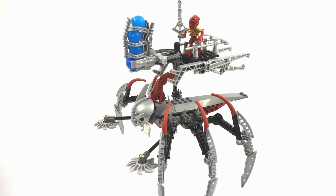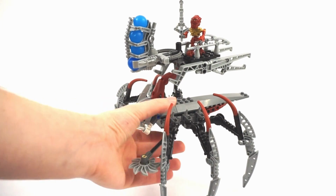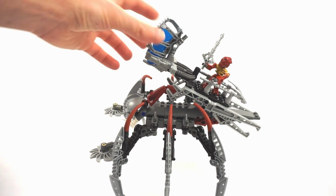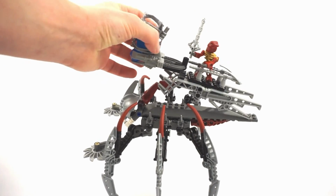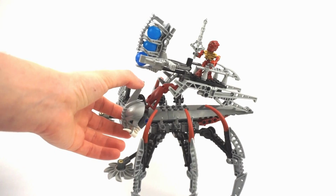You can make some, I just don't think they're very strong. However, it's there, I suppose. Now, I actually find this part of the set to be the most egregious part, and it's specifically due to this turret right here. As you can see, this huge, well, I mean, it just kind of demonstrated my issue, to be perfectly frank. It's only held up by one ball joint right behind this Kanohi mask.